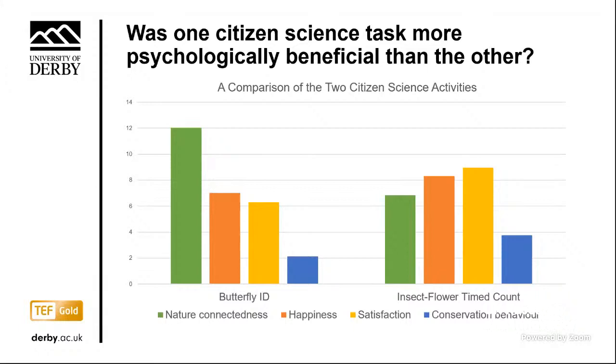Now, this chart breaks down the citizen science condition by activity. So you've got one set of bars representing the improvements experienced by participants who took part in the butterfly ID activity, and the second set of bars represents improvements experienced by participants who took part in the insect flower timed count activity. And the bars are pretty much of similar heights. And again, when we did statistics on the data, we found that these 2 types of task didn't differ significantly in statistical terms, in terms of the improvements that participants showed. So regardless of which citizen science task participants did, they tended to benefit just about as much.